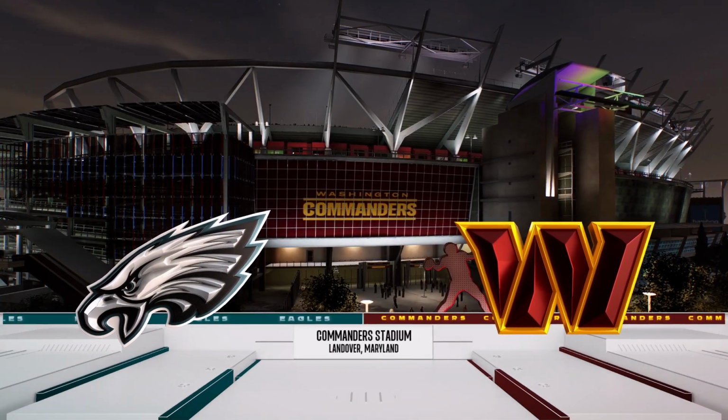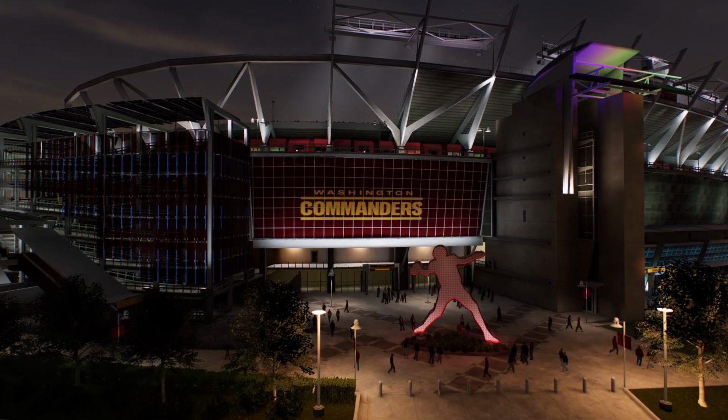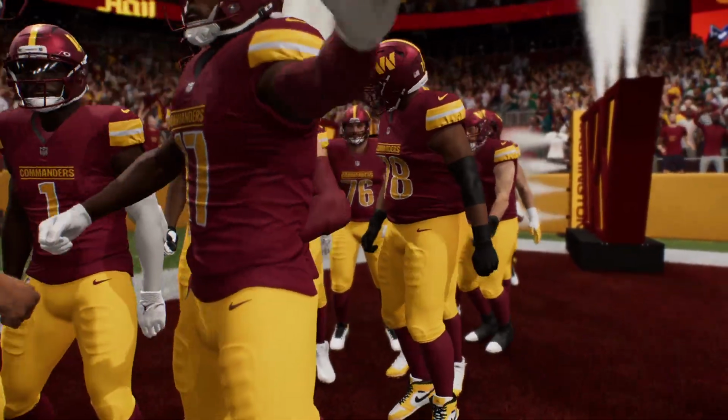Welcome inside Northwest Stadium, football fans, located in Landover, Maryland. Tonight, no love lost between these NFC East rivals. It's the Philadelphia Eagles and the Washington Commanders.